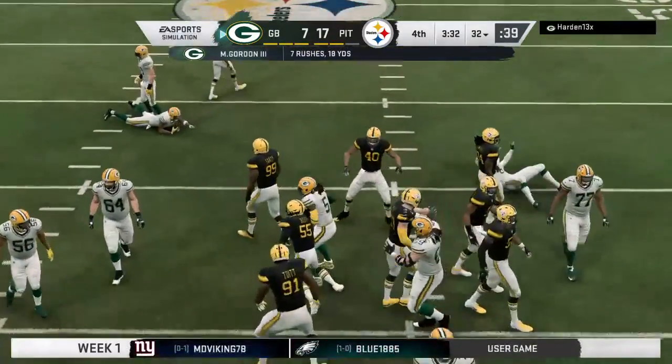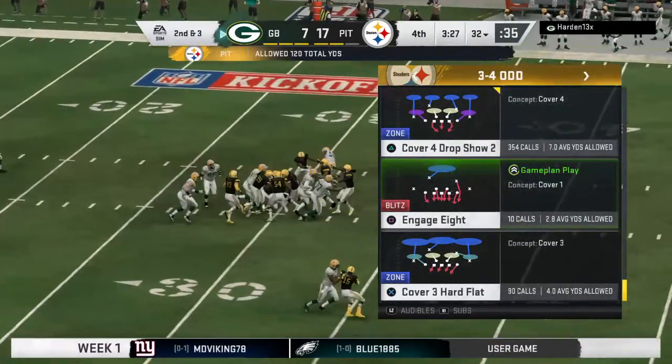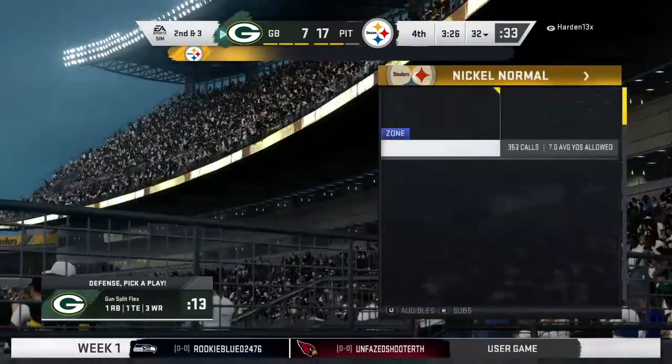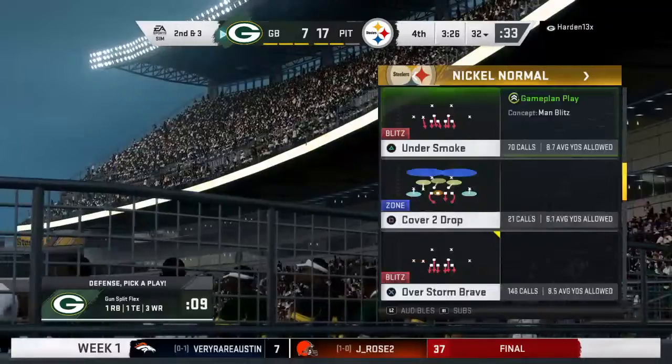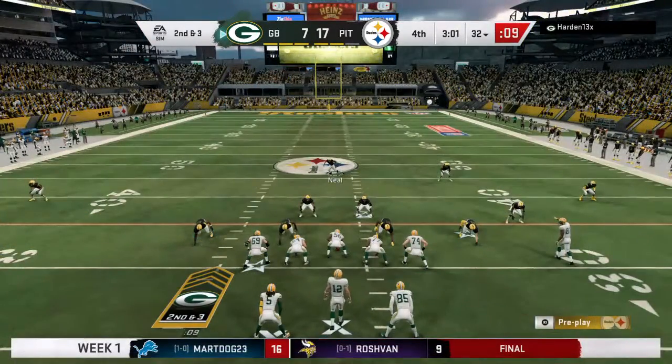A good gain there on 1st down. That run will get them 7 up to the 32-yard line. 7 yards on the pickup there, and it'll leave them with a 2nd and 3 at the 32-yard line. They'll operate from the 32-yard line here, 2nd and 3.